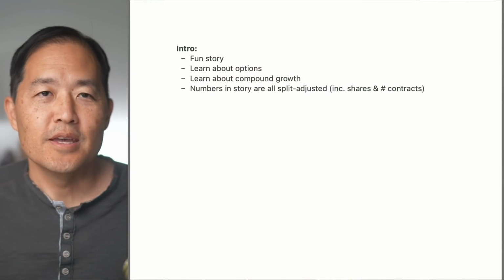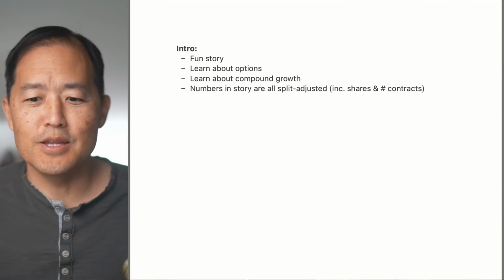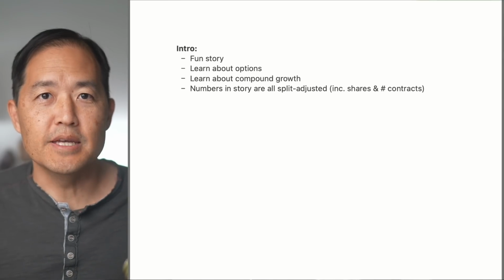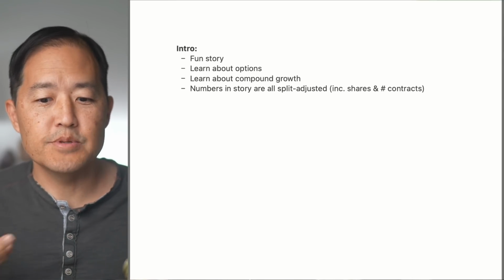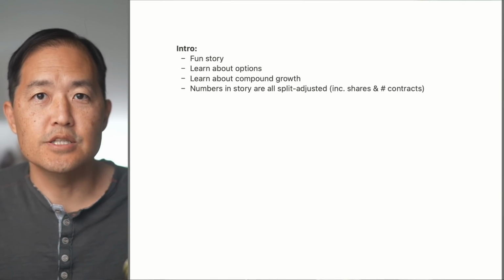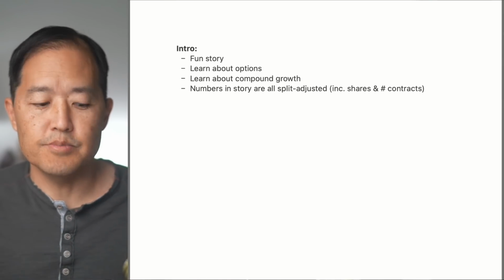So here's the intro. This is actually just a fun story. I don't think I've ever told anyone publicly about this story, but I thought I'd kind of reflect back on the past a bit. And the story actually is a good lesson. It teaches about options and it also teaches about compound growth. And one note is that all of the numbers in this story are split adjusted. So all the shares and the number of contracts that I explained, they're all split adjusted.